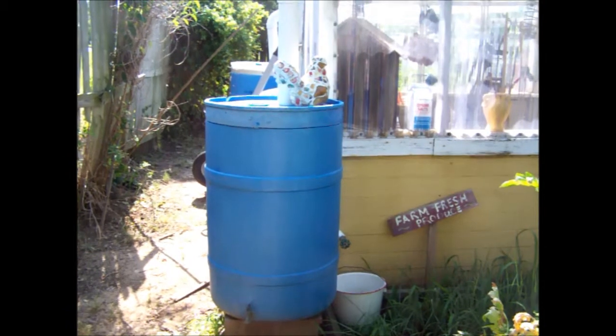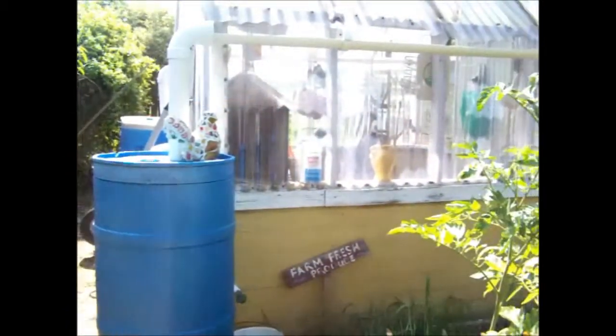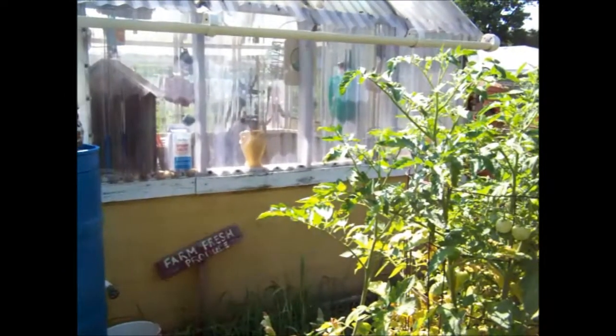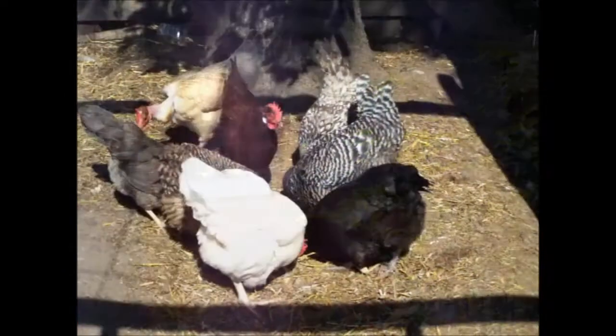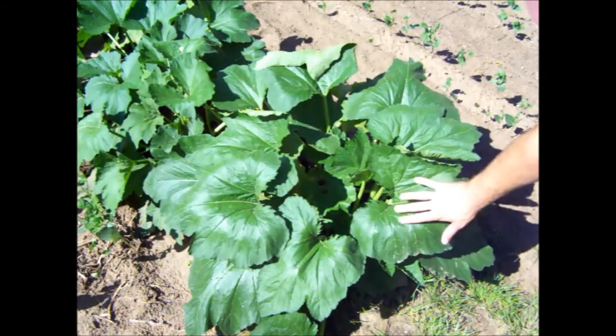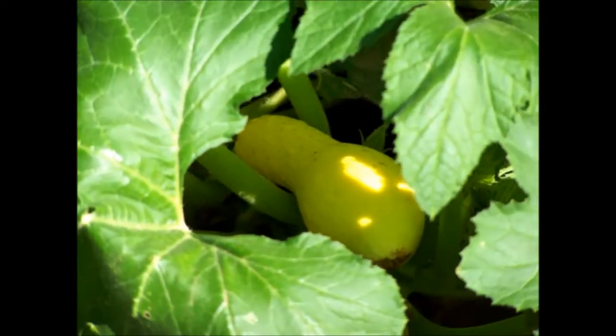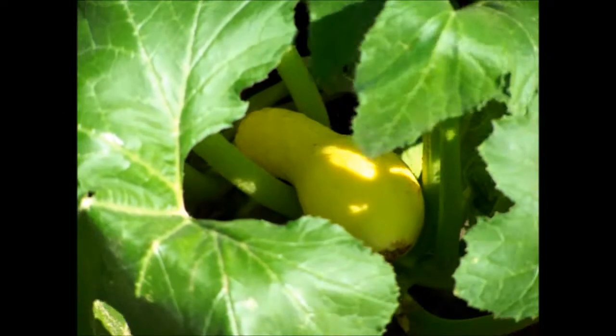Here on the side of my greenhouse I've got some rain barrels that I had made last year. It's kind of a homemade gutter system. I didn't spend a lot of money on that, but here's our girls. Just to kind of illustrate how big these leaves are, my hand is a pretty good sized hand. And there's one of the yellow squashes that is going to be picked tonight and eaten.